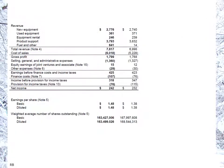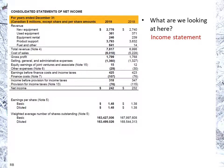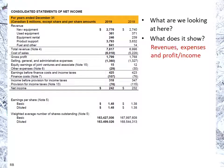Now here, what are we looking at? Well, I think it should be relatively quick to see. The first word there is revenue. So we're looking at an income statement. Now, what does it show? Well, it shows revenues and expenses. And then the difference between the two is the profit or the income.